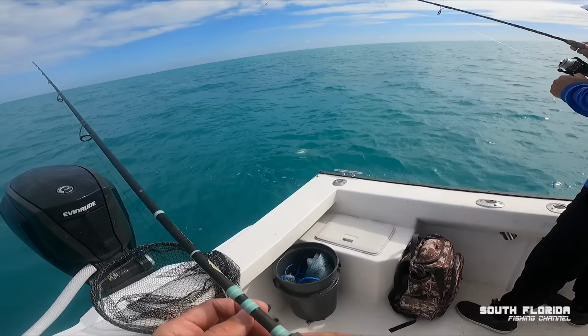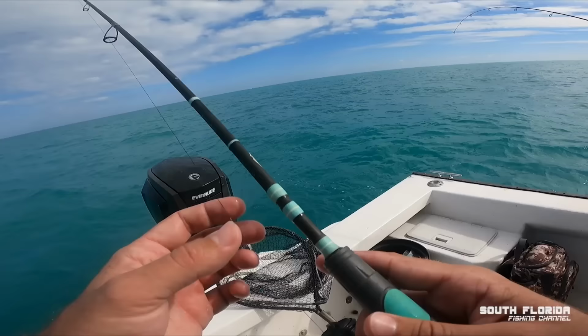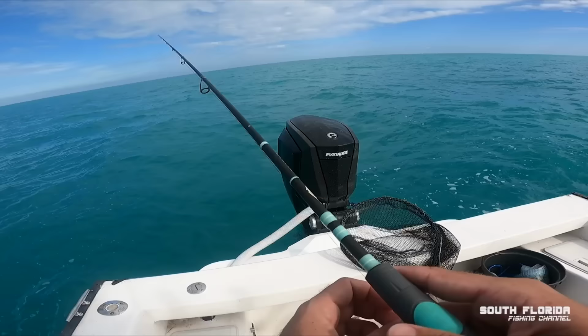Oh, it's a little mutton again. It's a baby mutton. We're in the nursery. We're in the mutton snapper nursery. Here we go. Nice, good work. They're awfully suspicious of my shrimp. I think that grouper went and told everyone not to eat my bait. Yeah, it looks that way.